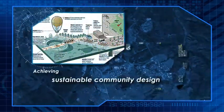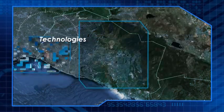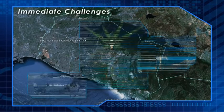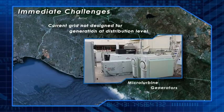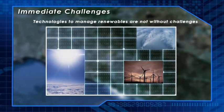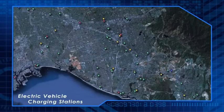Achieving a sustainable community design with today's combination of infrastructure systems, public policies, and technologies is difficult if not impossible. Immediate challenges are: 1. The current grid infrastructure is not designed for generation at the distribution level. 2. Technologies to manage intermittent renewables are not without challenges. And 3. The grid is further challenged by the impending charging of electric vehicles.